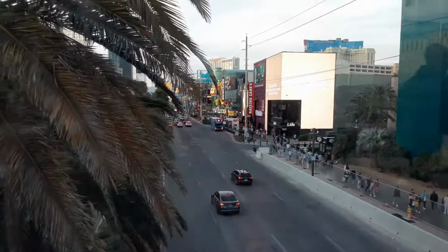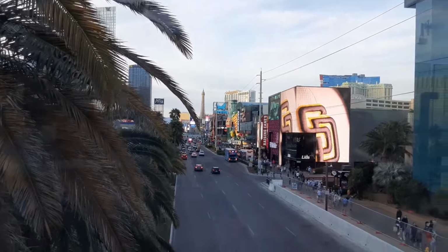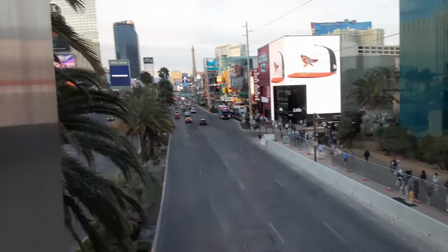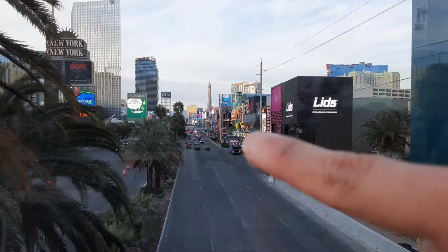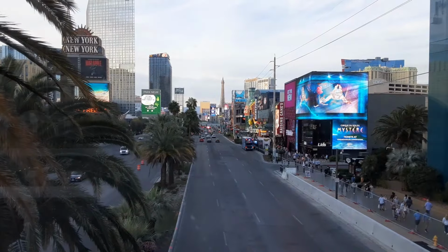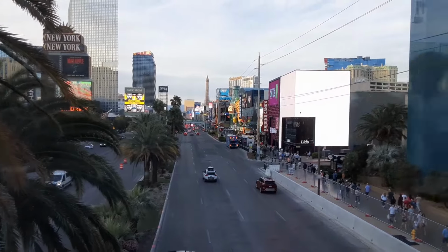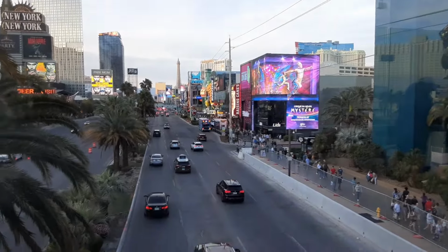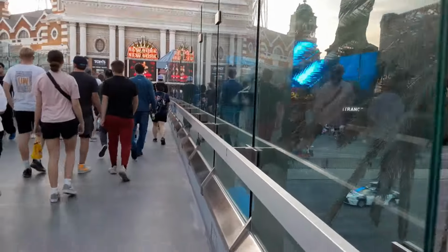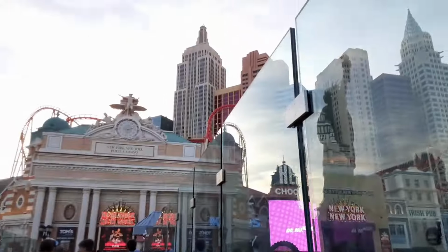In fact, let's check out the view here. And there it is. Famous Las Vegas walkway. If you want to go over where I'm pointing here, there used to be an area there for some cheap, super cheap souvenir stuff. One of my favorite places. I would buy a bunch of things for friends, family, co-workers, all the time. But now it completely got demolished. Can't think of anywhere else now.